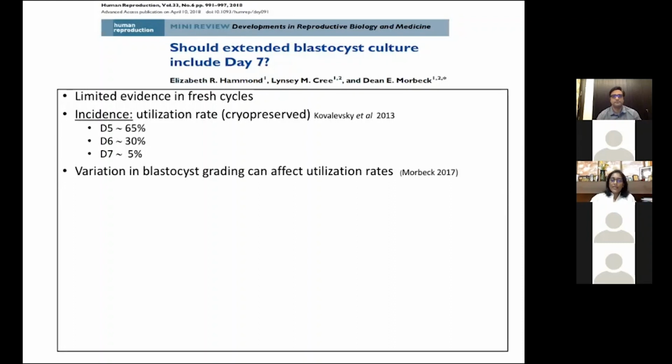If we look at the incidence, barely 5% of the embryos would reach a good morphology on day 7, wherein we could freeze them, as compared to 65% on day 5 or 30% on day 6. But we do understand that the utilization rate is very dependent on the morphological grading, which is again very subjective.